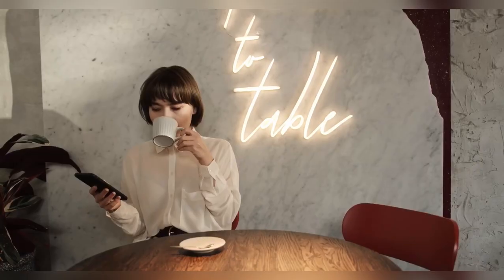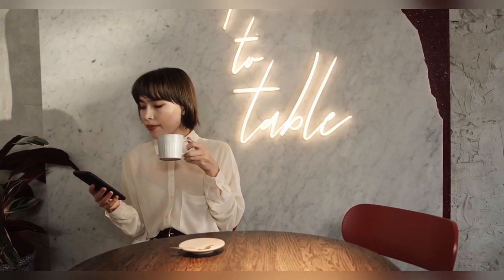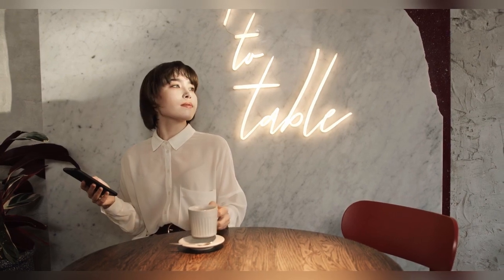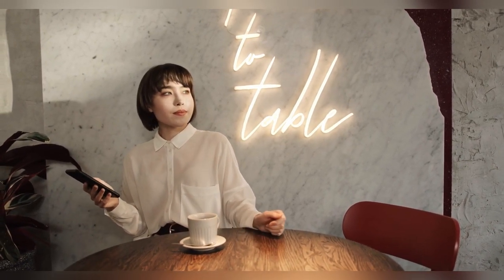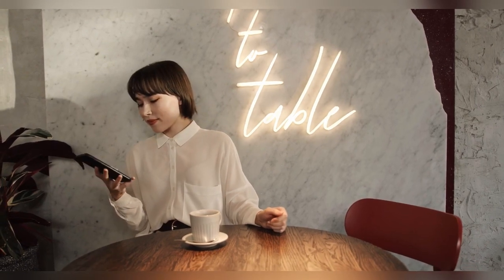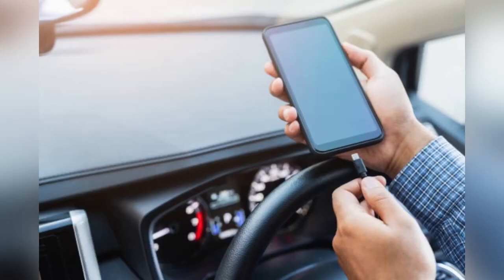Number four, stop using your phone when it is hot. If you notice your smartphone is unnecessarily getting hot while using it, keep it aside for a while and unplug it from the charger. Number five, stop using car chargers to charge your smartphone.